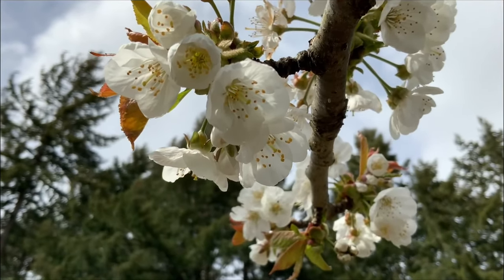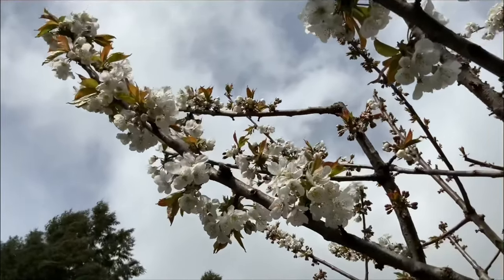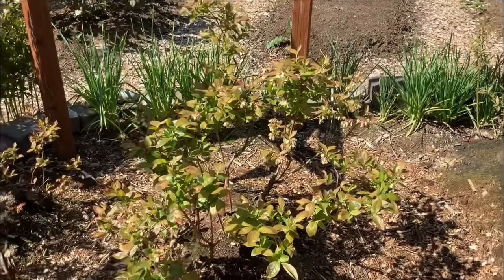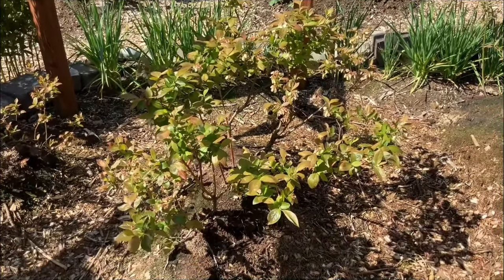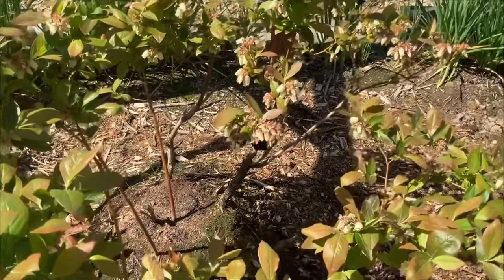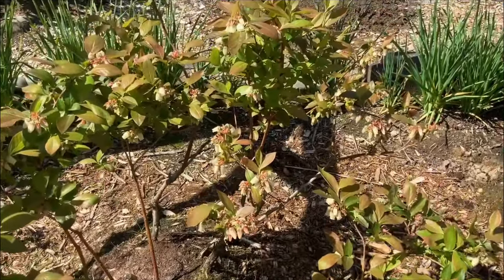Cherries, however, are doing really great. We may have some cherries this year. Strawberries, they're flowering right now. Blueberries, they are magnets for bees. It's always fascinating to see the bees hovering over the blueberry blossoms.